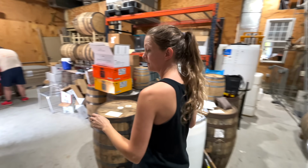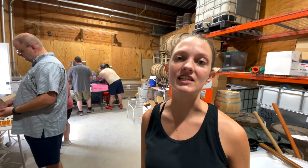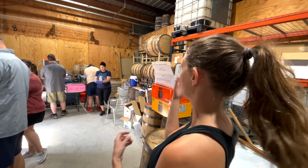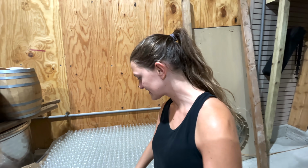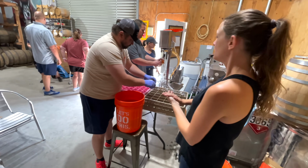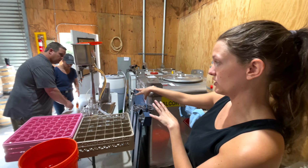All right, Emma, what do we got going? We are bottling Single Malt, the first product that we ever distilled and filled barrels of. This batch is an 11 barrel, 5 gallon barrel batch that Deb distilled. Can you walk us through the process? Yes. First, we have our 50 milliliter King bottles. Fancy. I know, aren't they pretty? These guys are pulling them from the pallet and sanitizing them, putting them in the drying rack. John and Deb are working the bottling machine.